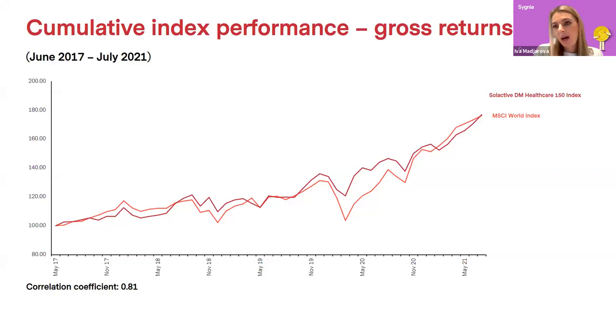Now, let's look at how healthcare has performed. So if you look at the horizontal axis of this chart, you will see that this one only goes back to May 2017. That is how long the track record is of the index that we will track in this ETF. So this healthcare ETF, the Sygnia Itrix Solactive Healthcare 150 ETF, will track the Solactive Developed Markets Healthcare 150 Index, which is the darker line.